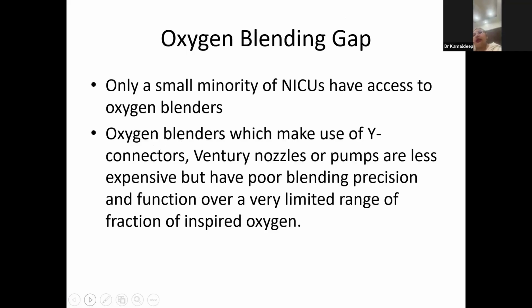But there is an oxygen blending gap. Only a small minority of NICUs have access to oxygen blenders. Oxygen blenders which make use of Y connectors, venturi nozzles or pumps are less expensive but have poor blending precision and function over a very limited range of fraction of inspired oxygen.